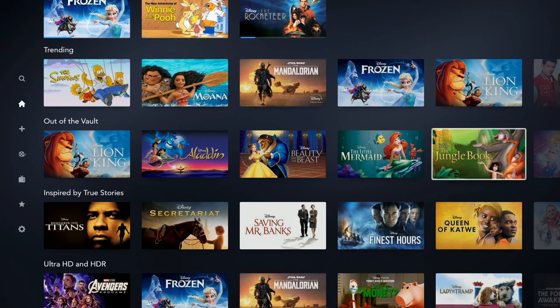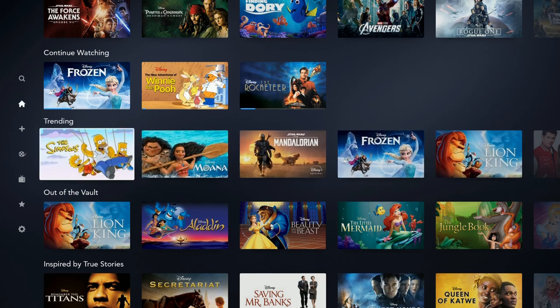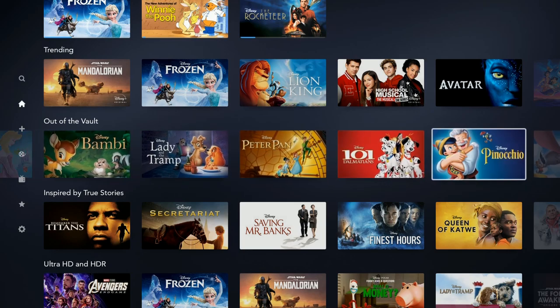So I've already done a little bit of a tour to kind of see a little bit how this works so that I could explain a little bit better for you. They have the trending section here. Of course, they have The Simpsons. Every single episode in the series is here in The Simpsons. Of course, you have Out of the Vault, movies that you may not have seen in a while, a whole bunch of different great movies here out of the vault.